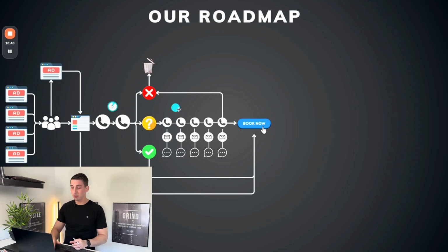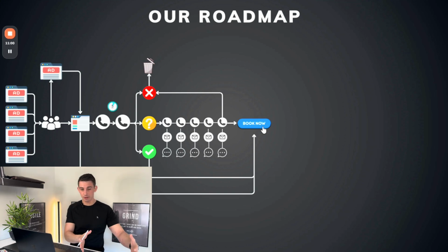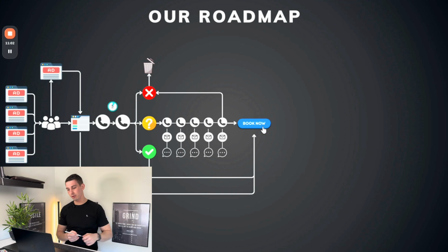But ultimately what we want to do here is call them on a regular basis. We also want to email them on that regular cadence, and we also want to send them SMS or WhatsApps on that regular cadence. What that simply means is, like I've just said, call them day 1, day 2, then maybe leave a gap, day 4, maybe leave a little bigger gap, day 6, and so on. Same with emailing, same with SMS. Nothing too much, but enough just to prompt them back into booking a call or picking up the phone.